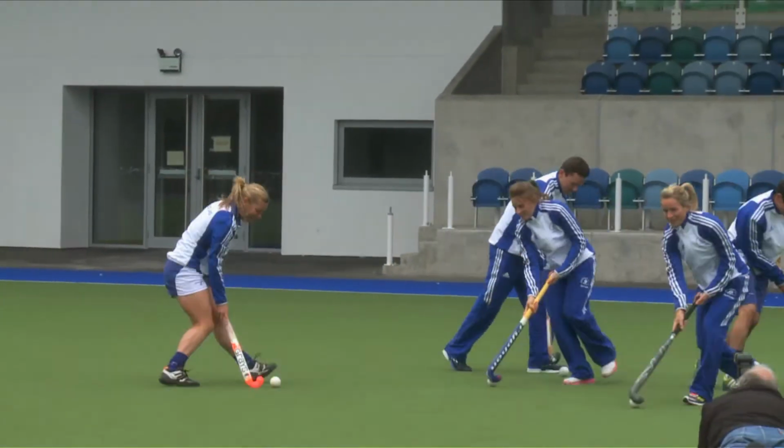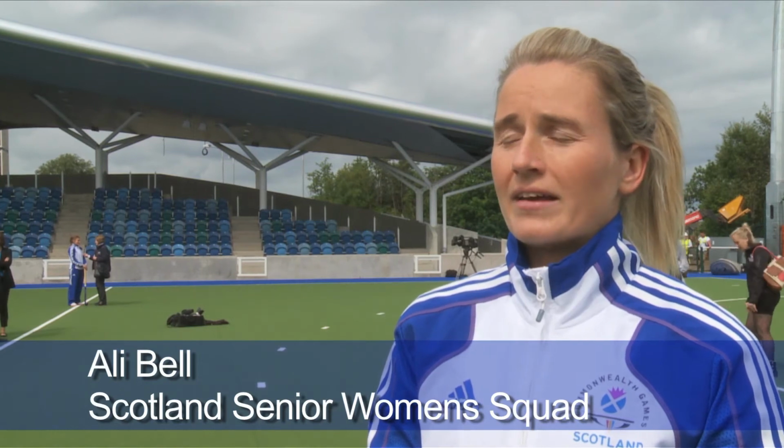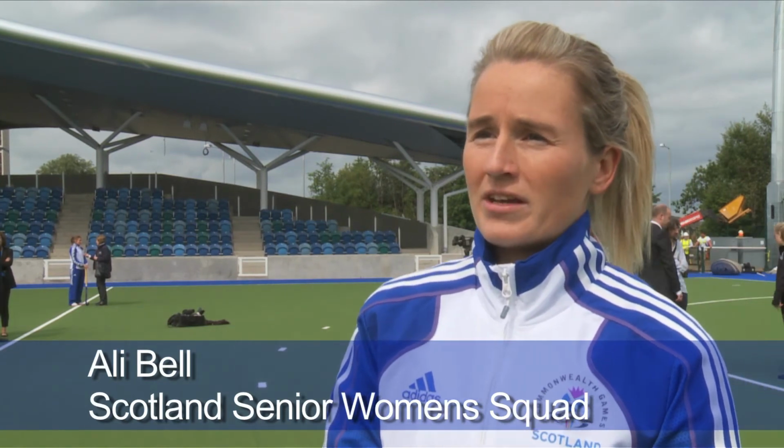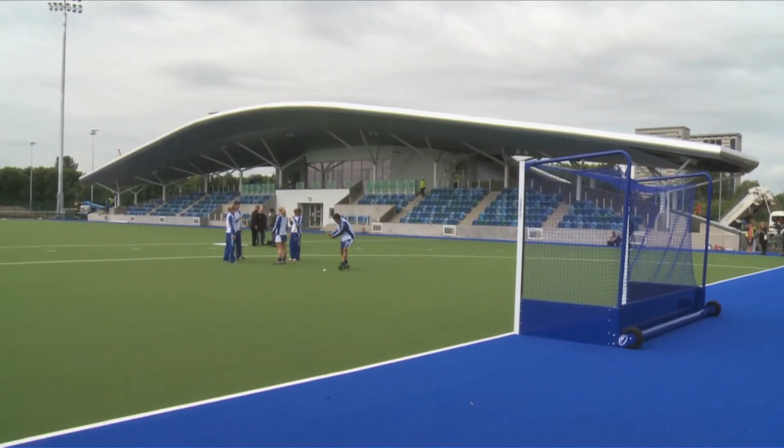I think it's a great opportunity to have a great venue in the centre of Glasgow, and hopefully it'll get more people encouraged to play hockey and get the participation rates up in hockey as well, and then that obviously feeds through to national teams. If you get more people playing, you can get obviously talent development and so on, and get more people at a higher level as well.